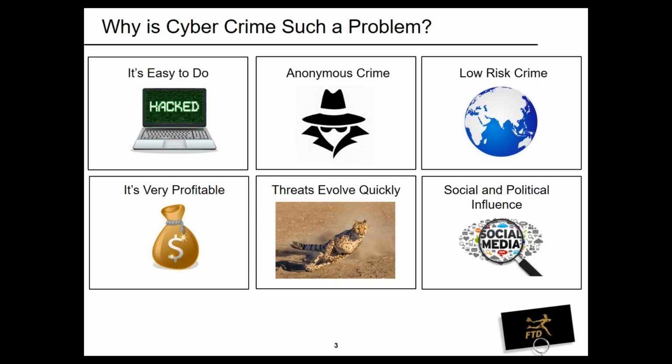Why is cybercrime really becoming such a problem? This is a challenging issue because cybercrime is so diverse. And it's a very easy crime to commit. There are very few barriers to entry in becoming a cyber criminal. When you think about starting your own business, you need marketing, you need a shop, you need technology, etc. To become a cyber criminal, really you just need an internet connection and a computer.